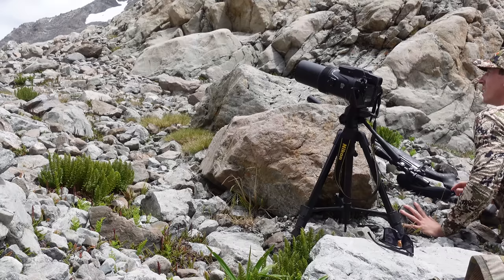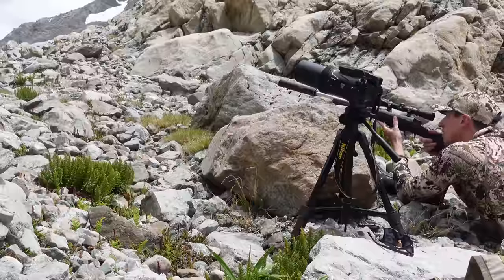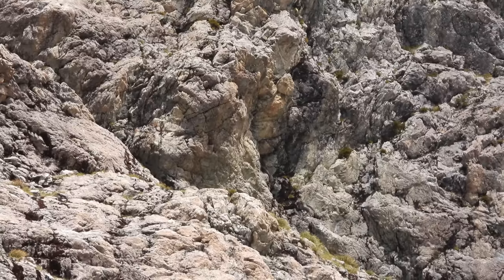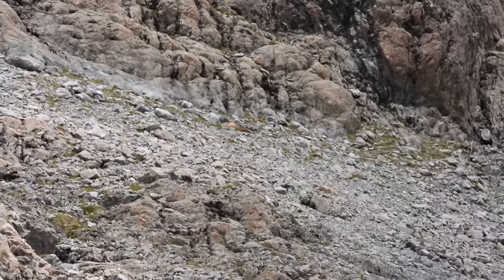Beauty. It's coming down too. I might almost be able to retrieve him then.